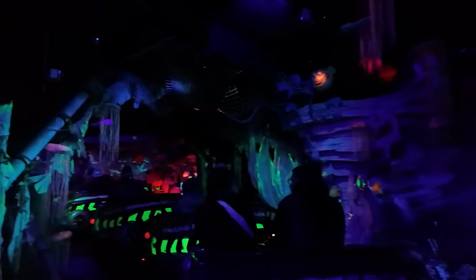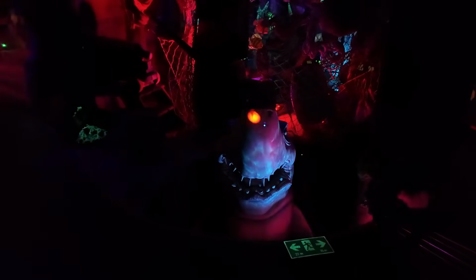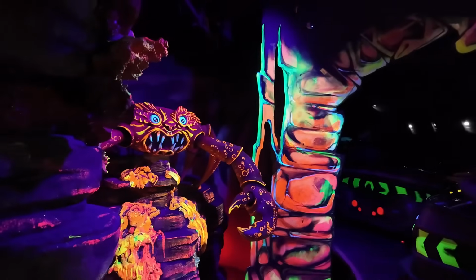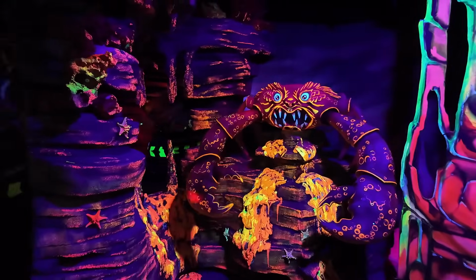Watch out for the jellyfish. Into the spinny tunnel. Obviously you can spin your ride vehicle on this whenever you want to, but in here, it takes you for a wild spin.